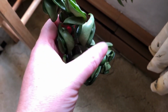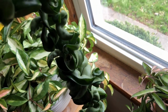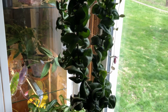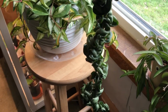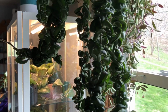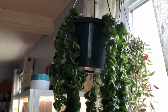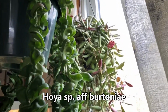But I can't find any more peduncles now. And you can see why that would be so difficult. In all these crinkly leaves, it's pretty much impossible until basically it's about to bloom, and all of a sudden you're like, wait, there's something pink over there. And this plant, when it blooms, they smell like Tootsie Rolls. It's absolutely the most fantastic chocolatey smell. I love it.